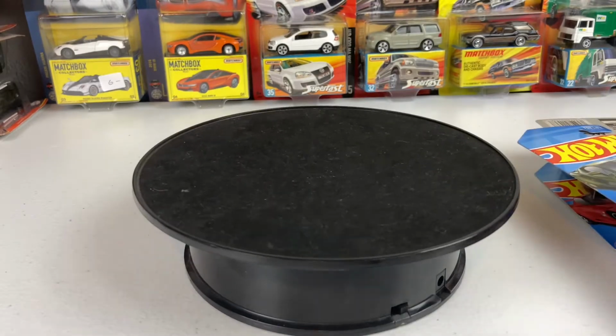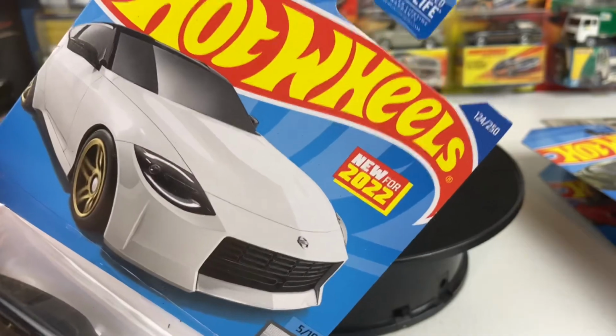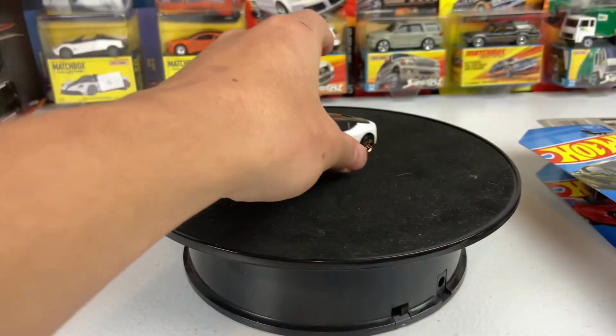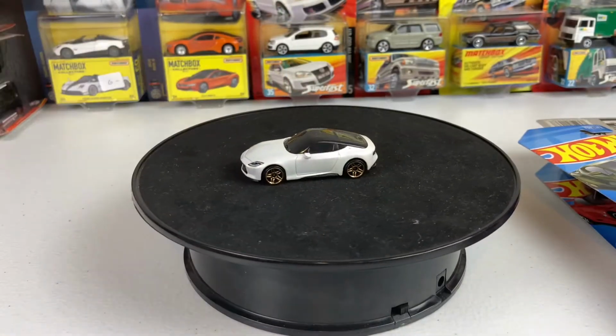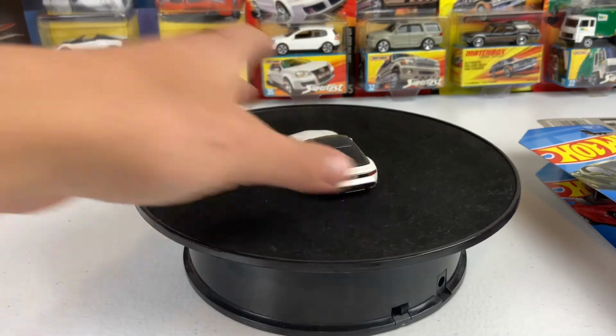Next up, let's take a look. It was a new model earlier this year, the Nissan Z Proto. Technically still a new model. This is just the recolor in white. Now, it gets the same wheels. Those gold wheels were also on the first color of this car in yellow. And to me, that looked really weird. The yellow one was pretty underwhelming.